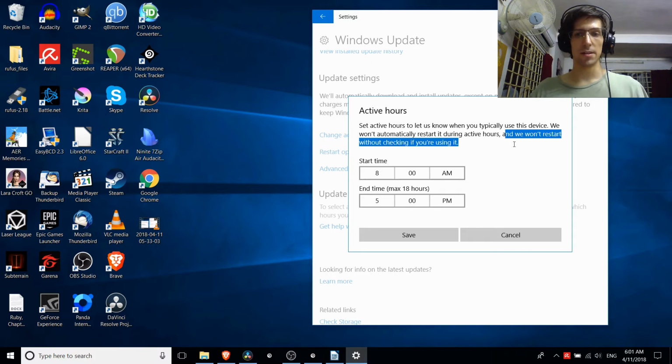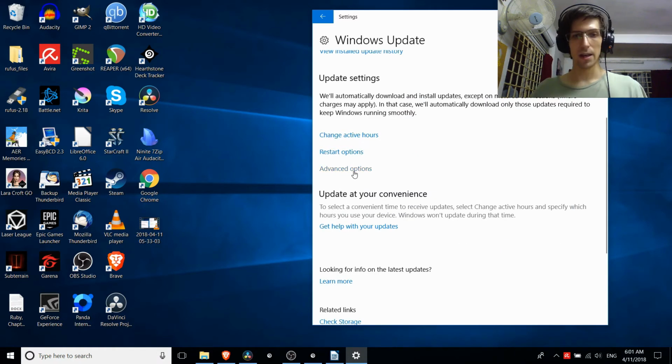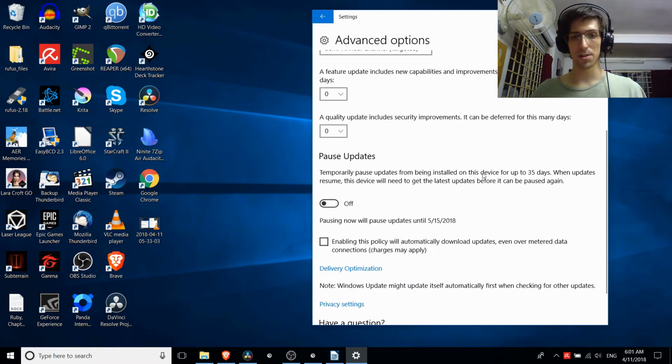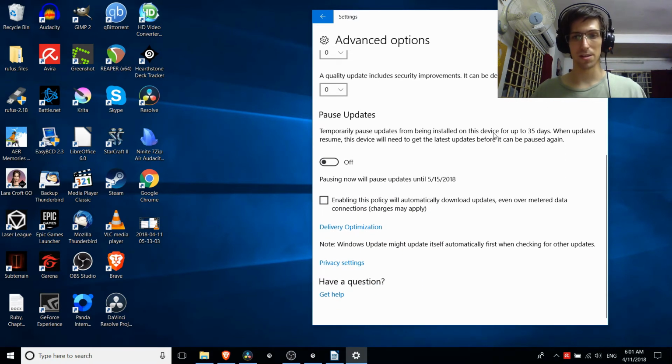Now, note that even if it's not during active hours, if you are currently using it, it's not going to go ahead and restart for update purposes. That would be only when you go inactive for a certain period of time. Also, if you want to just pause the updates altogether, you can go to Advanced Options and come down here to where it says Pause Updates. So you could pause updates for up to 35 days and it won't actually run the updates.